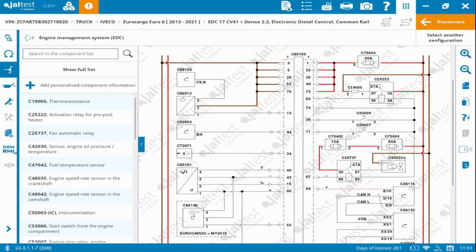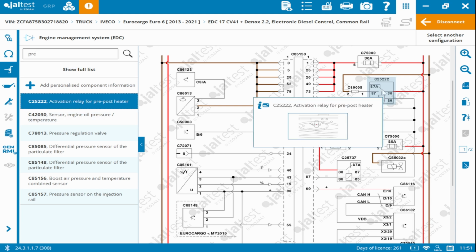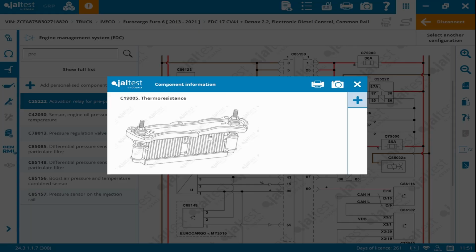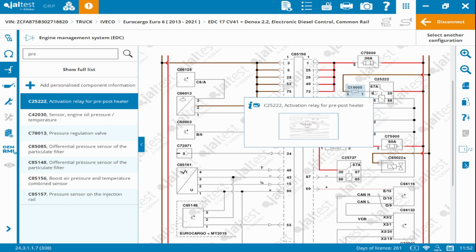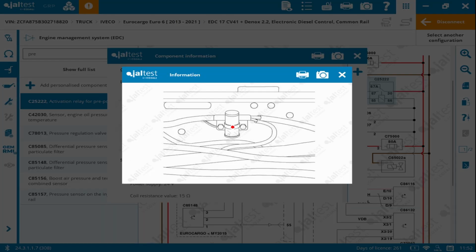Right, so what do we want? Preheater. Right, so that's the relay for the pre-post heater. That's the grid heater. That should be in the inlet manifold, apparently, but I don't think it's fitted. And that's the relay. So this should have a massive relay in the chassis that looks like that.